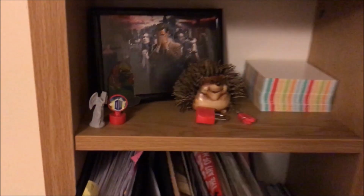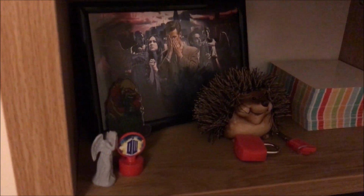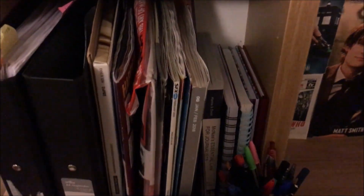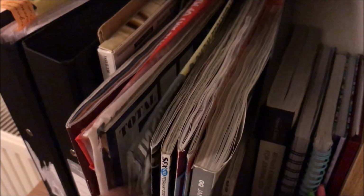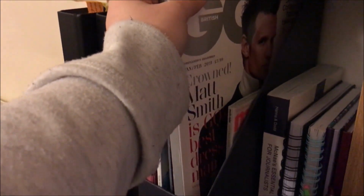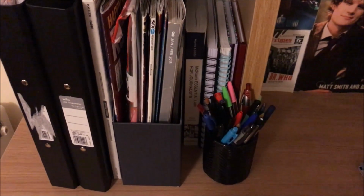Then on this little shelf I have an Angel's Take Manhattan postcard, a little plastic version of my icon, and some DD bits. Then the last thing on my shelf is this stuff. Some magazines that I refer to often, and then I'm sure there's some Doctor Who in here. There we go. Oh, and I forgot to show you the best magazine cover, which is this GQ with Matt Smith on. That's it, that's my desk.